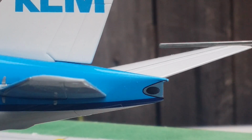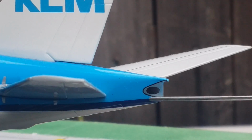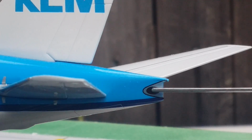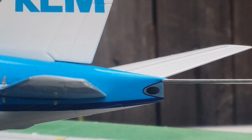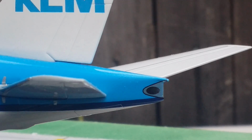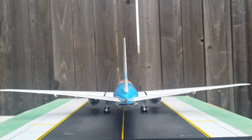Now we're at the back of the aircraft where you see the APU, the auxiliary power unit exhaust hole right here. And you see the strobe light above the APU, auxiliary power unit hole right there as well. And this is the whole aircraft from the rear view angle you see there, okay?